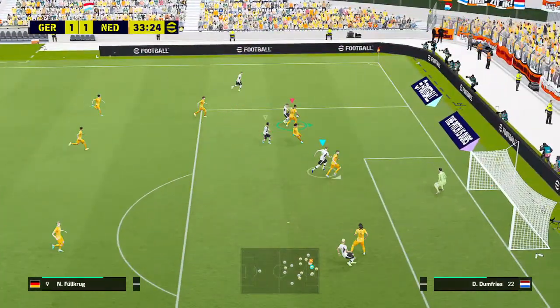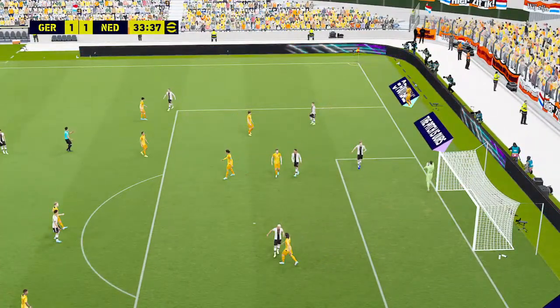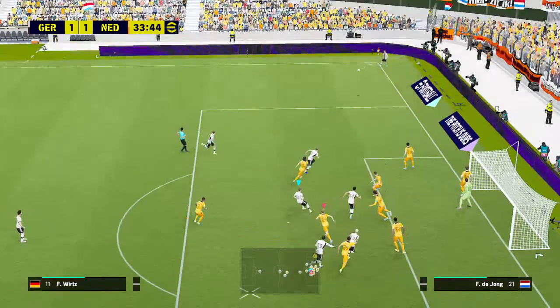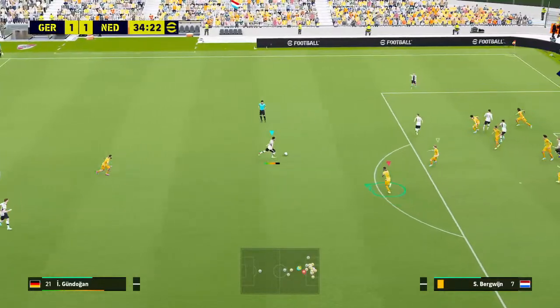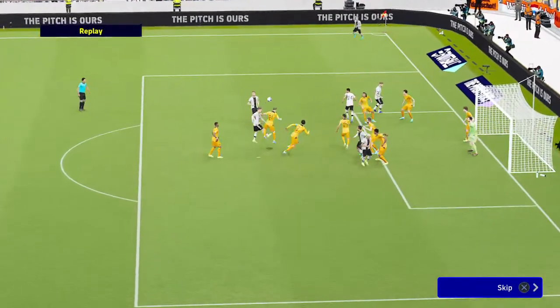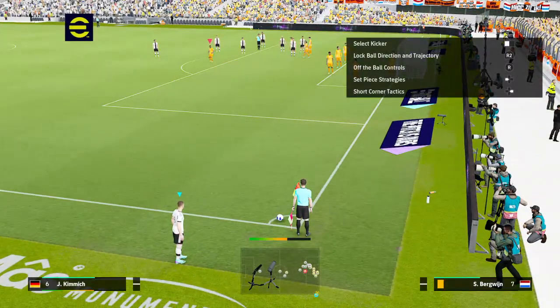Interesting ball. Wirtz! Germany have themselves a corner, I think. Yes, they do. Germany with the corner. They're first. Pretty loose pass. He's having a go! That carried quite a threat. Germany, corner number two then.